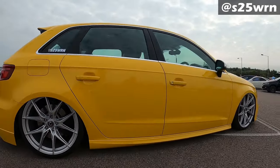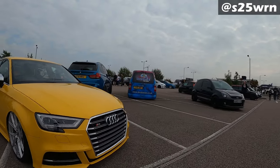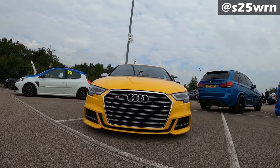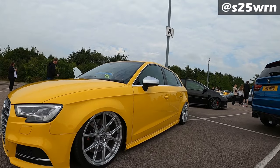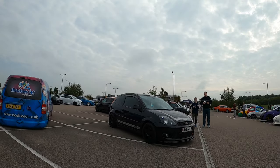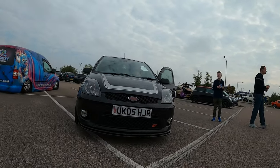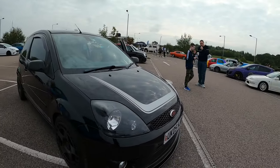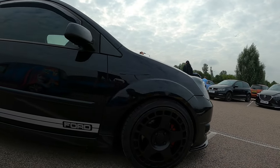Big wheels on that. Apart from being bagged, I think it's pretty much stock. Well, is that on the exhaust on the wheel? But for Fiesta. Splitter. Mark on there, lovely 15-inch wheel.